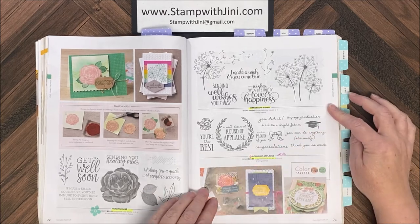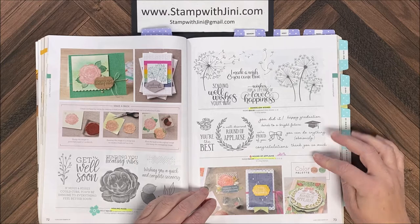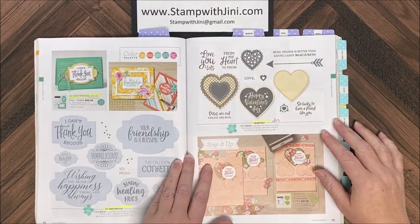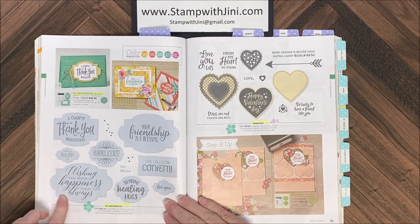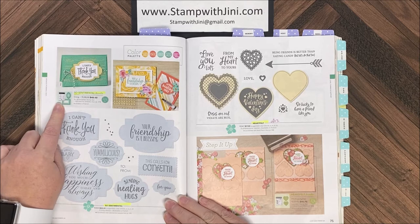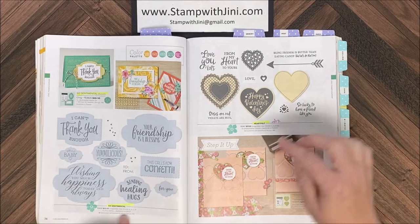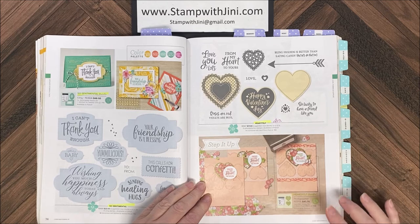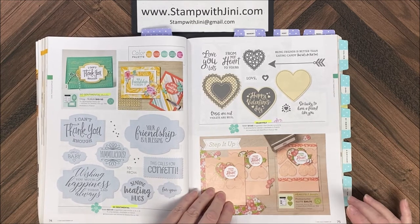On page 73, Dandelion Wishes and Round of Applause is on the retirement list, and this one has a 20% discount. I'm really sad to see this one go. It's got such great sentiments and shapes. The So Sentimental Bundle and the So Sentimental Stamp Set are both on the retirement list. The Heartfelt Stamp Set is discounted at 20%, and of course the bundle is also discounted.